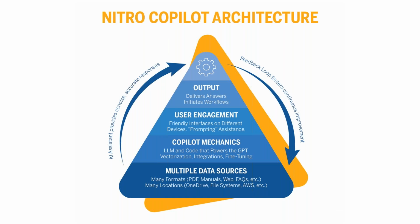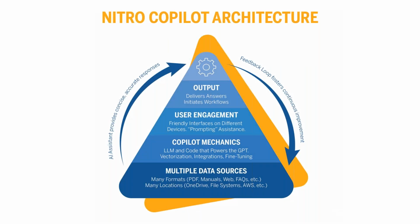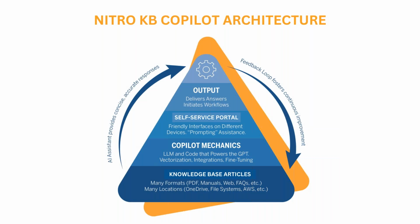Copilot architecture: we have the multiple data sources, which go through our Copilot mechanics, some code we wrote, then user engagement and the output. But we wanted to say that this also works in our particular KB implementation here in the help desk, the same concept of the architecture, but now the data sources are actually the KB articles. So now we're integrating this into the help desk. We're taking the KB articles, running them through the Copilot mechanics that we developed, giving you a self-service portal, and then the output, and there's a continuous feedback loop to make that even better and better.